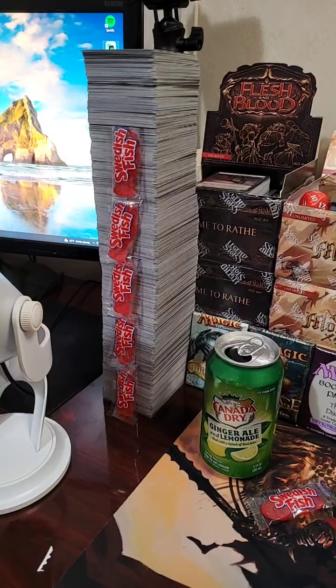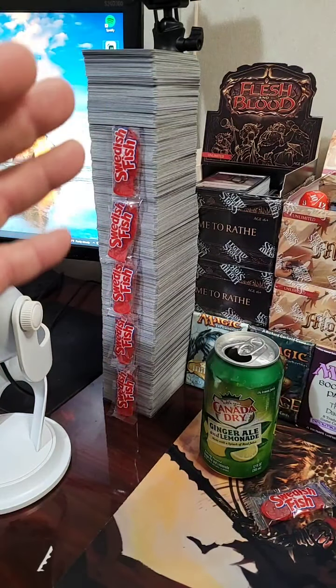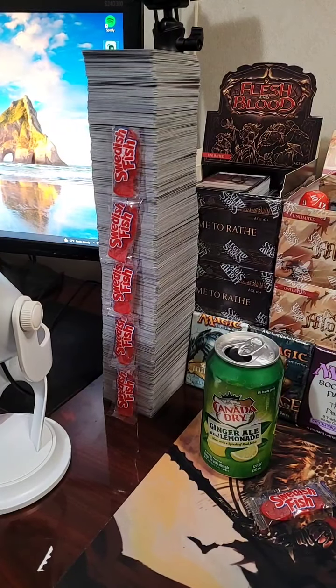And I wanted to tell you guys about my rare tower. This is my Swedish fish infested rare tower. What this is, over the years I have collected tons and tons of Magic cards, and at one point I threw them all under the bed.